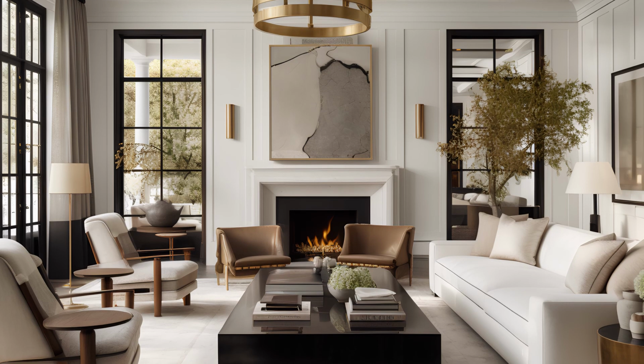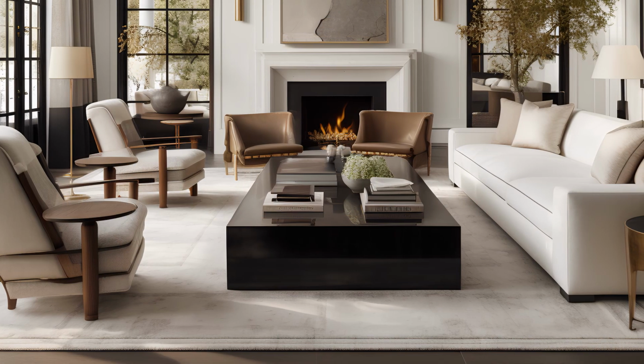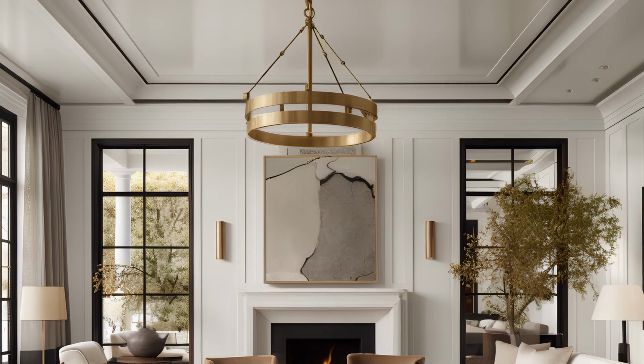Welcome to an enchanting journey through 8 exquisite contemporary living room interior designs that beautifully marry the best of both worlds, classic decorations and modern furniture.